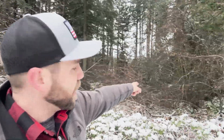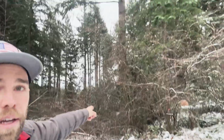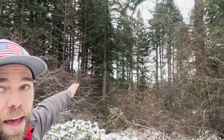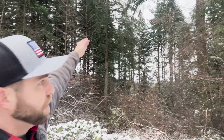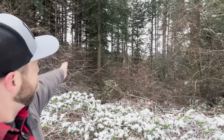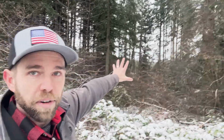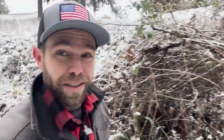And then I also leave specific trees, like this big boy right here. I'm leaving this one, and then that one right there, I'm leaving that one. That's basically going to picture frame this view coming in as you're driving up the driveway. So it's gonna give a really nice feel when you're coming in, nice and open, rolling hill views. I think it's gonna really set off the aesthetics of the property.